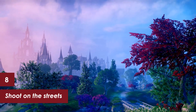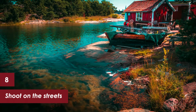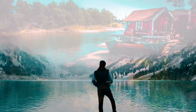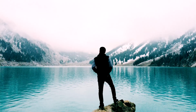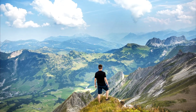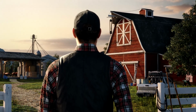Number 8. Shoot on the streets. Scenery and landscape can be great subjects for photos, but it can also be interesting to take pictures of people in the locality. The next time you see a local clad in traditional wear, working a local job, or simply hanging around the area, ask if you can take a picture. It's easier to capture the culture of a place when there's a native in the shot.